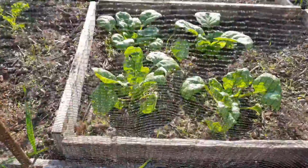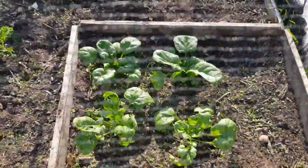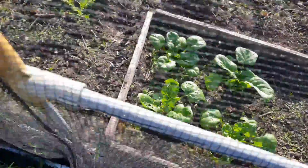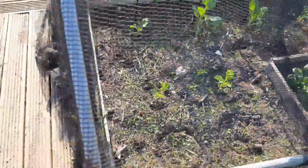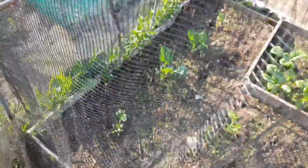These, as you can tell by the spinach, the leaves have holes and been chewed up. So I've only left with 2 kale because the other 2 have been eaten. Again, there's not much you can do about it really. You just got to keep on going. These things happen.